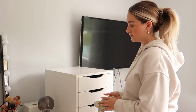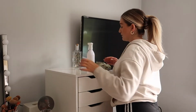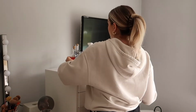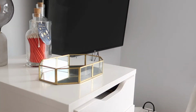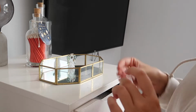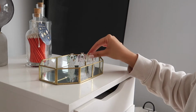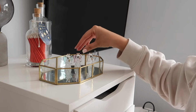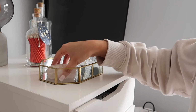Just using my Zoflora to give everything a wipe down, make sure everything's nice and clean. I find having a nice clean room ready for the weekend always makes me feel so refreshed, and yeah, just to have a nice relaxing weekend so I don't have to worry about it on Saturday or Sunday.